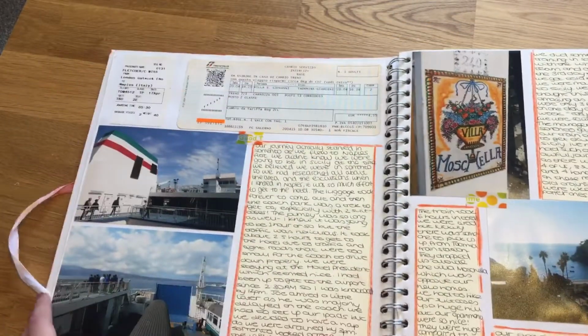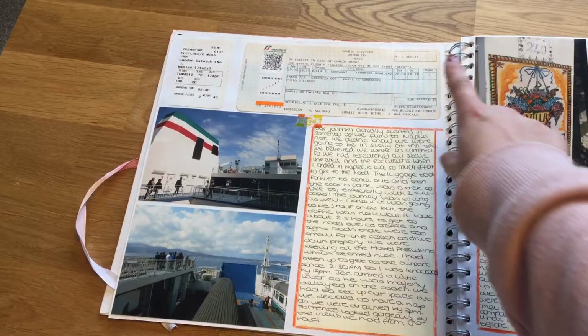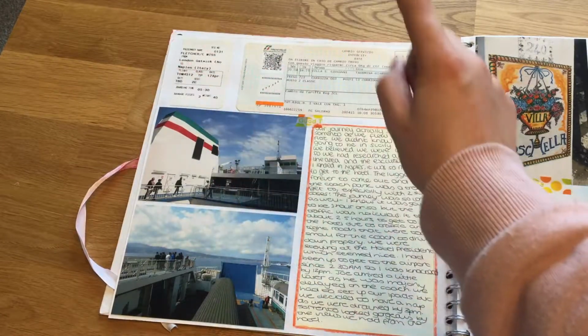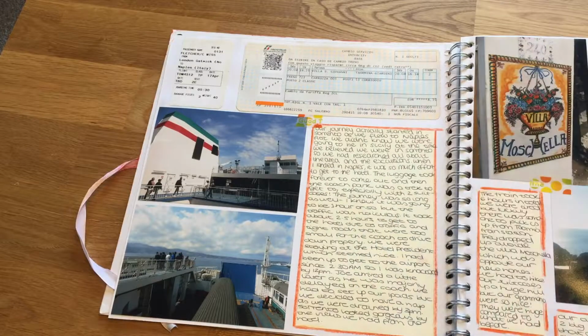So this is just our journey to Sicily. So at the top there, that's our plane ticket to Naples from Gatwick. But then we had to get a train down to Sicily. So it was a real adventure. I loved it. It was quite a long journey, but there's 4 of us, so it wasn't lonely.